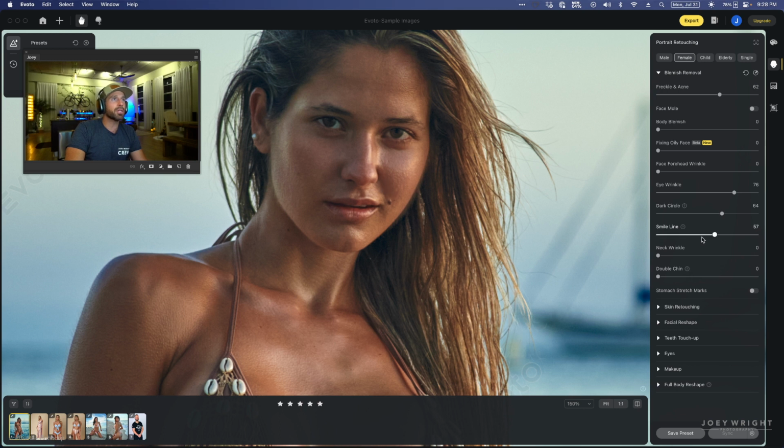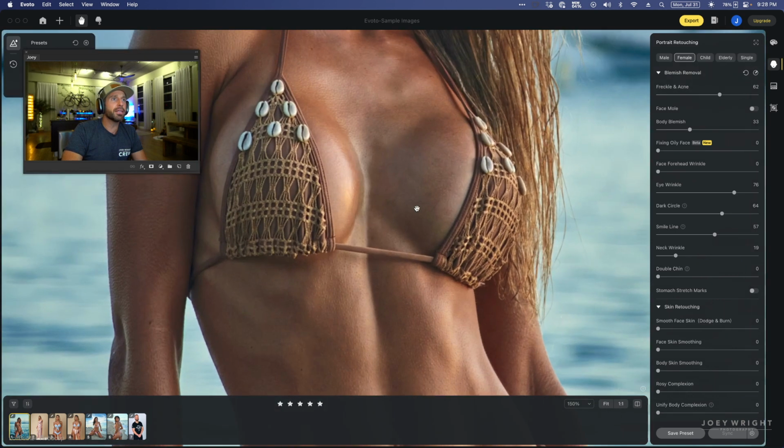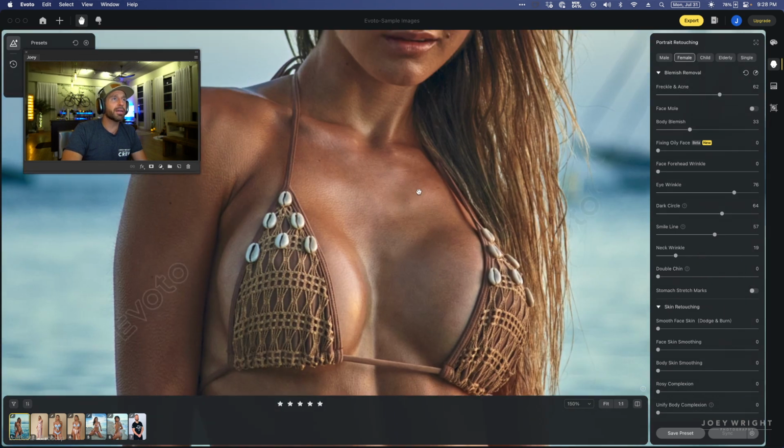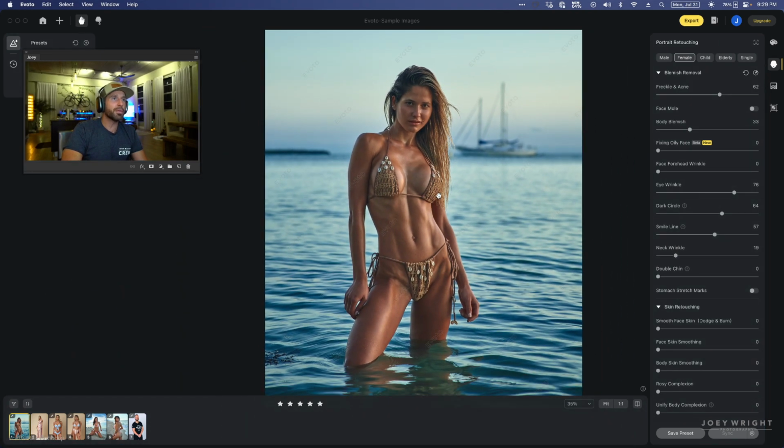Smile line, I'm gonna tone that down. So before and after, that looks awesome. Neck wrinkle, she doesn't have. Double chin, she definitely does not have, and she doesn't have stomach stretch marks. Let's do body blemish removal, and you can see where it hit some little areas. It kind of hit some of these little shadowy areas. Okay, cool. I would say overall that looks pretty good. Again, I would just do a little light cleanup in Photoshop.